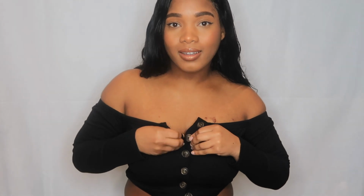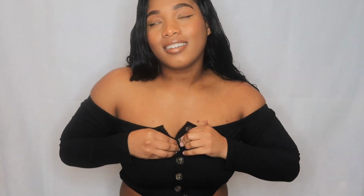Okay guys, so this is the other top. As you can see, it's Spanish again. I'm loving it. It's long sleeves, it's very stretchy as well, and these are actual buttons that you can unfasten. So there's one button here that I haven't fastened, but you can unfasten the bottom and all the rest, but I will button that back up. Yeah, so there you go. I'm loving how it looks on me. It's very nice. As I said, it's very sassy.